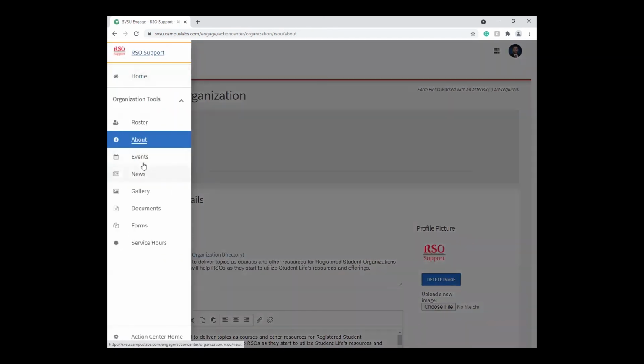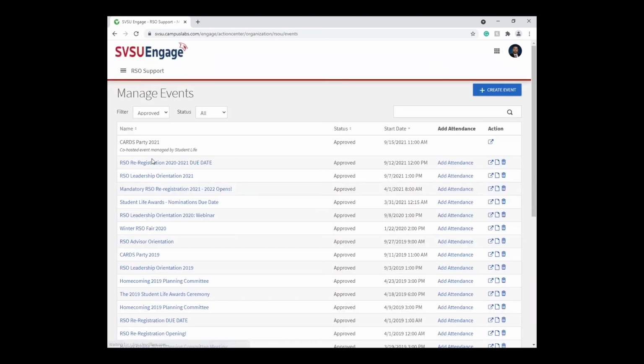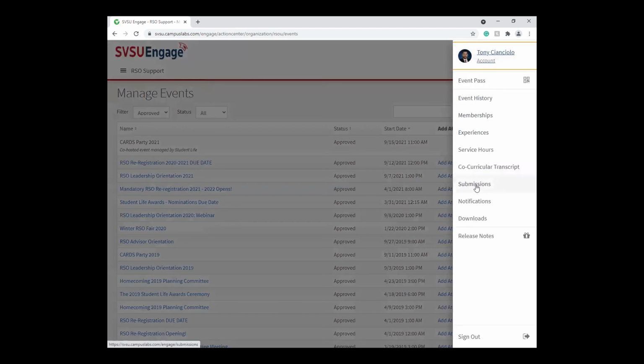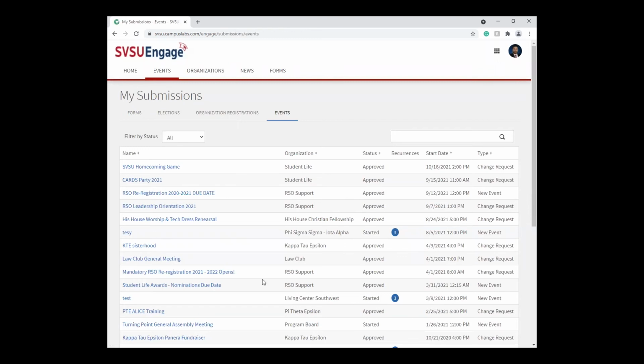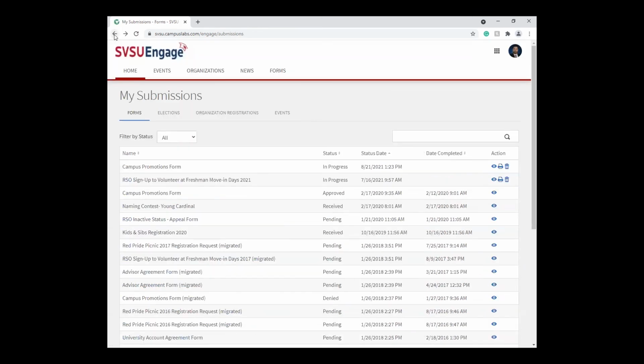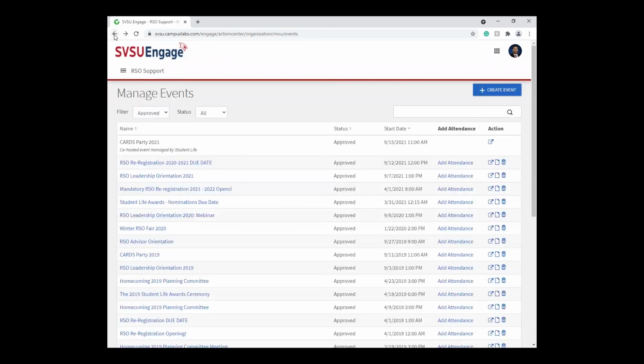Moving on to events. So this tab is a list of all the events that have been approved and how you create events. This will not display pending event reservations. In order to do that, you need to go to your account, submissions, events, and this is where all of your event submissions are visible. So if another member submits a request for, say, General Assembly meetings, only that student can view it while it's pending. Once it's approved, it'll be visible within here. But this is where you go to create an event.